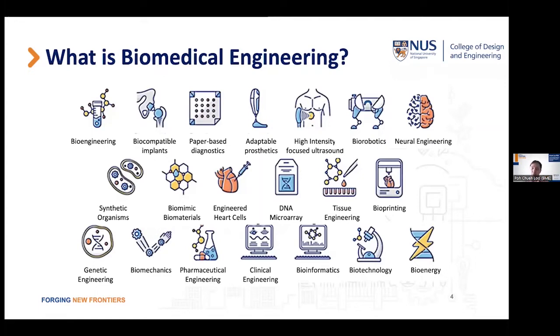So essentially, what is biomedical engineering? It's a discipline where we apply engineering principles and design concepts to medicine and biology. We use this in the healthcare industry, pretty much for healthcare purposes. We are looking at diagnostics, and we also look at therapeutics, including helping patients to recover. So we do a range of innovation for healthcare purposes.